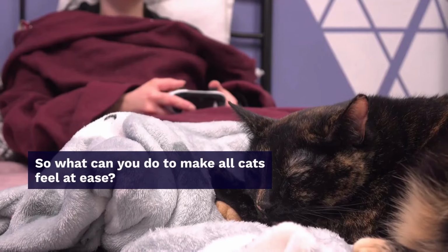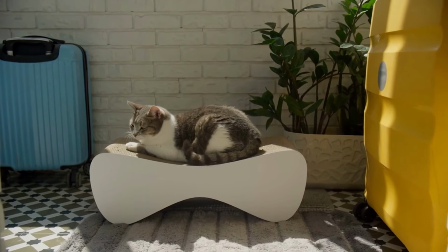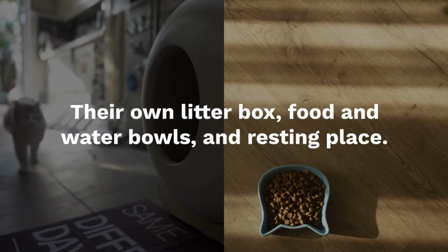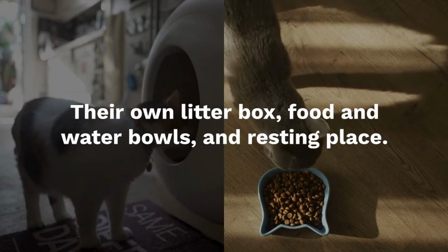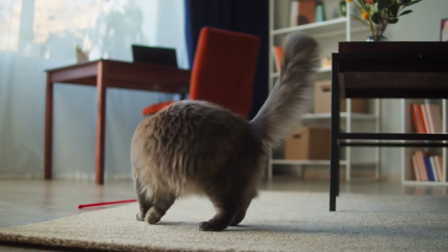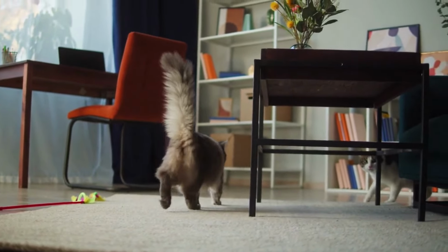So what can you do to make all cats feel at ease? Multiple resources. Each cat has to have their own space to claim as their territory. Their own litter box, food and water bowls, and resting place. Even if you just have one cat, it's helpful to have options for them throughout your living space. This gives them the chance to spread out, claim more territory, and feel more at ease overall.